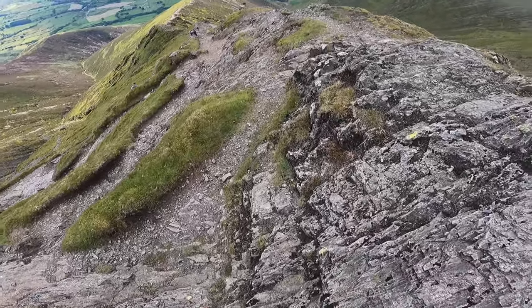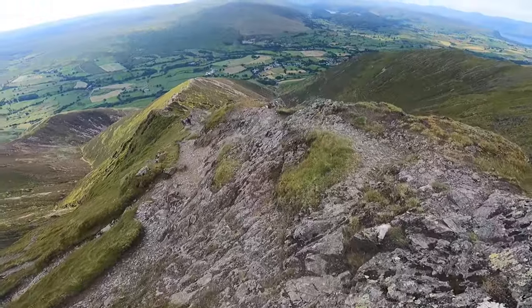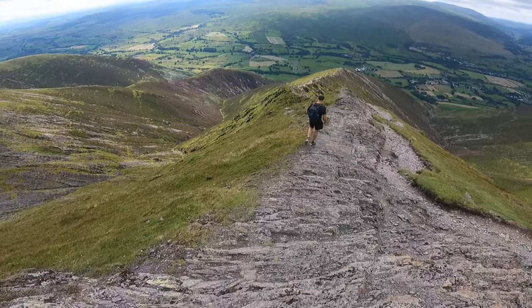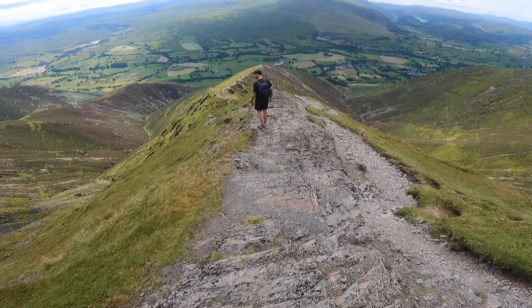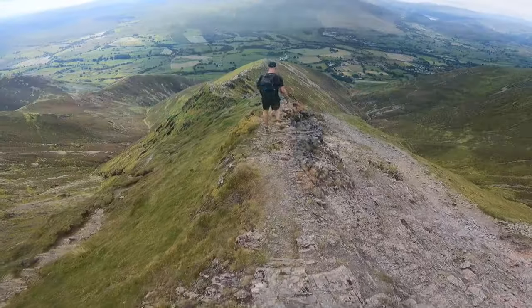As you can see, coming off the main path, there's lots of little windy paths, but they all lead to the same way. The great thing about going down Holsoe Ridge is the incredible views you have in front of you.